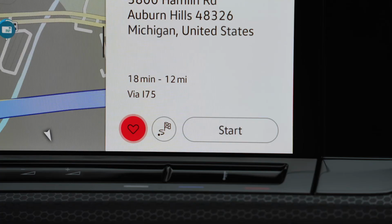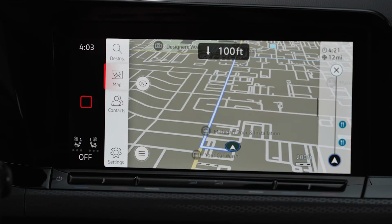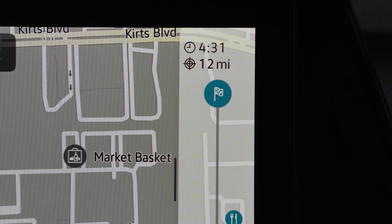To begin guidance, tap Start. With an active route plan displayed, icons for waypoints, destination suggestions, and points of interest will be displayed. The route distance and estimated time of arrival will be displayed on the right-hand side.